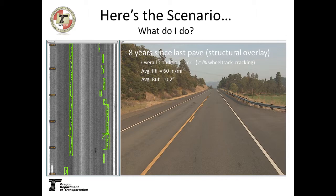Maybe there's a little bit of a fatigue issue, or it could be just a little bit too stiff in the top lift. But the thing is, our IRI is a 60. It's really a nice road. There's not much raveling on it. Well, I got two choices. I can just leave it. It's good. Or I can actually do something about it now to see if I can extend life to it. And so let's take a look at how those two options might play out.